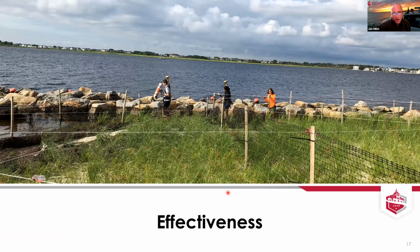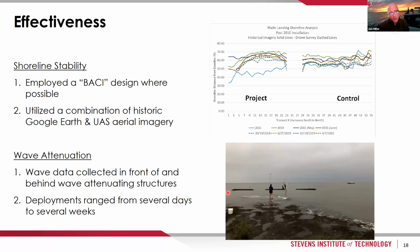Okay, so moving on to effectiveness. And again, just a very high level run through of what we found in terms of effectiveness. We looked at two things, shoreline stability and wave attenuation. For shoreline stability, we tried to do a BACI type design where we looked at a control site as well as the project site, and we were looking at basically shoreline position. What we defined as shoreline varied from site to site. In some cases, it was a true sandy shoreline. In other locations, it was a vegetation line, depending on whether it was more of a marsh or more of a beach type system.